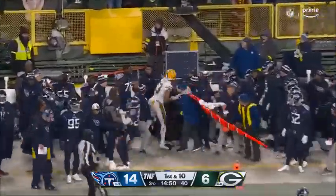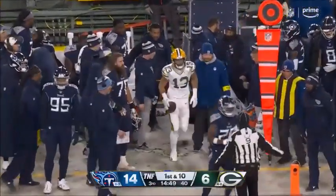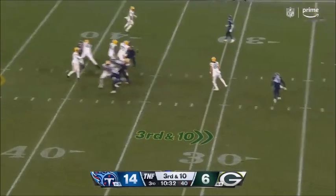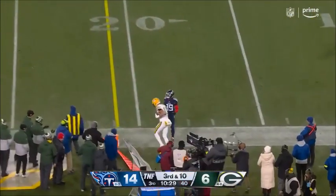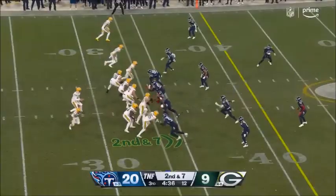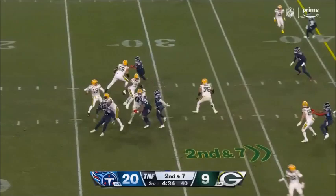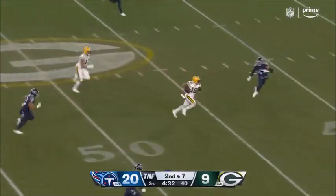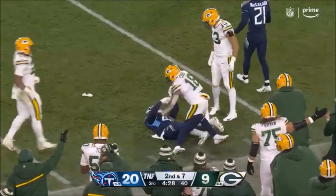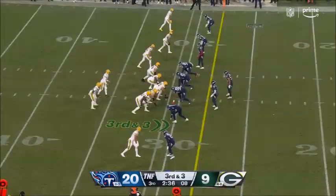First down here, they set up a second and short as the catch is made by Allen Lazard. What a connect. Here's a third and 10. Caught, first down. He goes right back to Lazard. Meanwhile, Rodgers steps to his left, fires, caught, and takes it inside the 40-yard line. Third and 3.